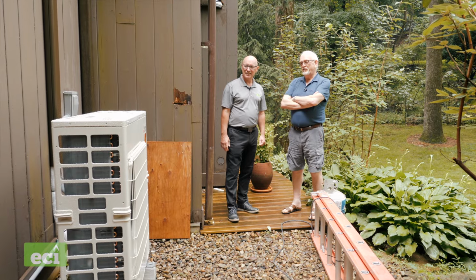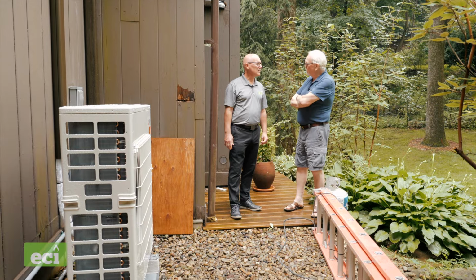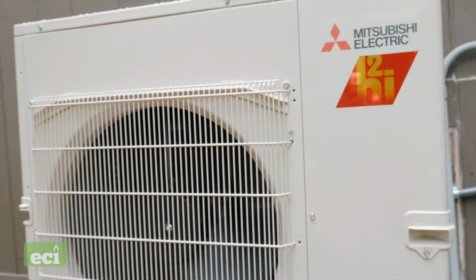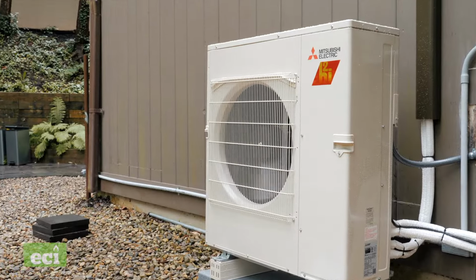We have two condensers running the system. Each of them is capable of taking 4 units. This one is running 2. It's running our master bedroom suite and the main living dining room area. We do have capacity to add an additional unit, though it's very doubtful that we would actually need that. One of the things that I notice about the unit is just how phenomenally quiet it is.